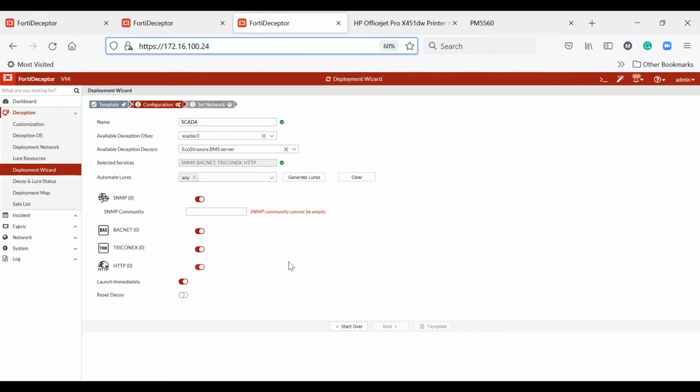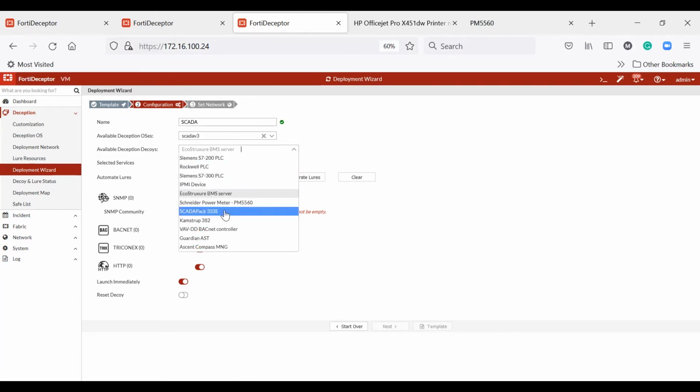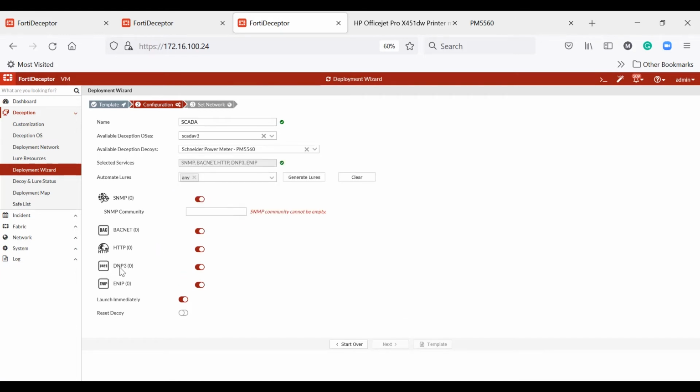Under the configuration of the OT decoy, we can see the new protocol that we add, 3Connects from the EcoStruxure BMS server. And if we go to the PM microprocessor, we can see the new DNP3 protocol.